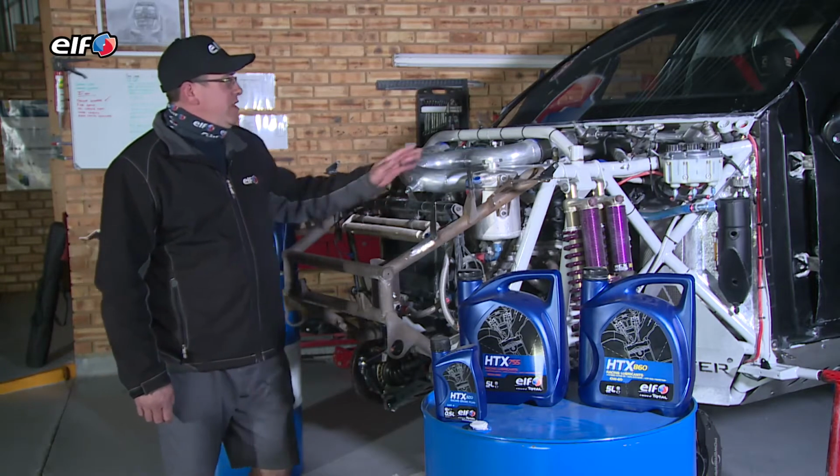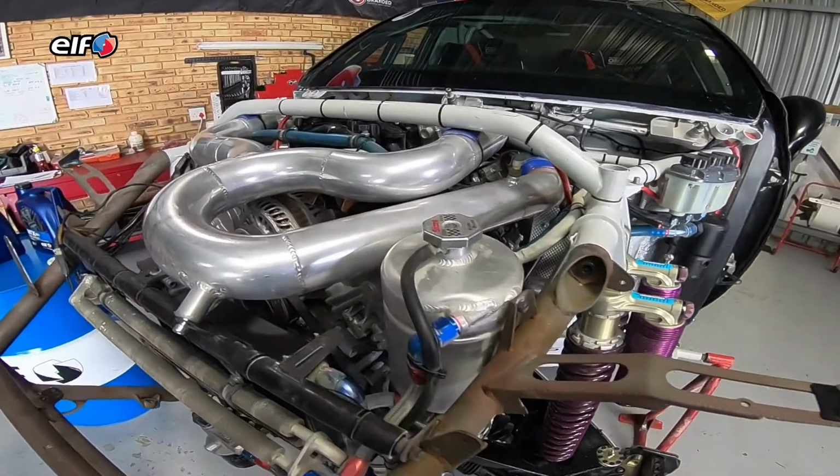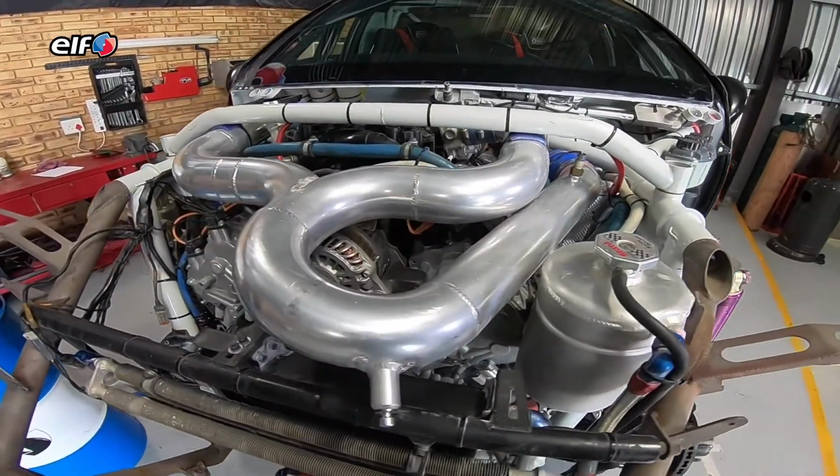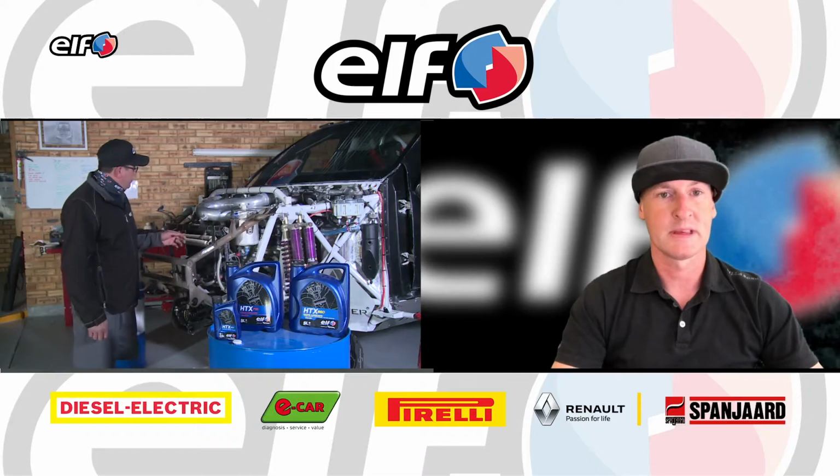And as well, we've got this power steering reservoir here. It's a larger reservoir than normal, because this power steering oil also feeds the onboard jack systems on the car. And yeah, that's about it.